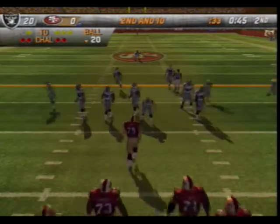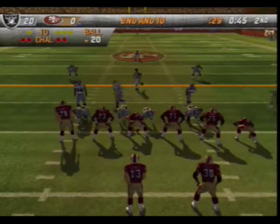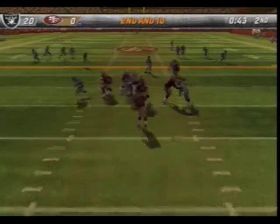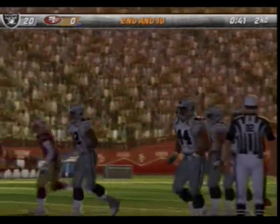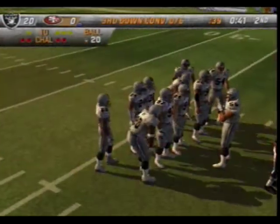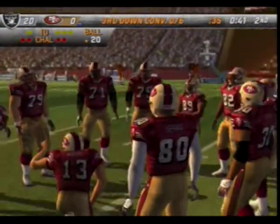Second and 10. Ball on the 20-yard line. The Raiders come out in a nickel package. Throws it. Almost intercepted. Sometimes in zone coverage, a quarterback will throw to a spot where his receiver is supposed to be. That time, the only one there was a defender who couldn't make the catch.